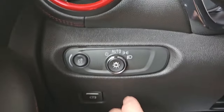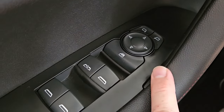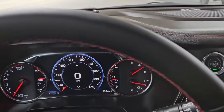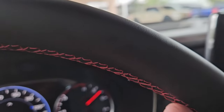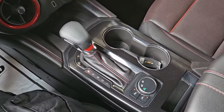Okay, automatic lights, park and brake release, power windows, power locks, power mirrors. Very nice. Steering wheel's in beautiful condition. Take a look. Brand new. This car only has 5,500 miles. Really nice RS model. See, you got the red stitching here. It looks super sharp. Okay, now we're taking a look at the center console here.